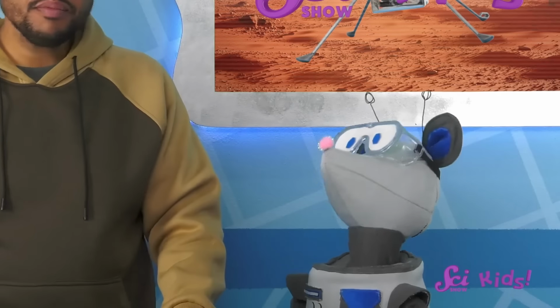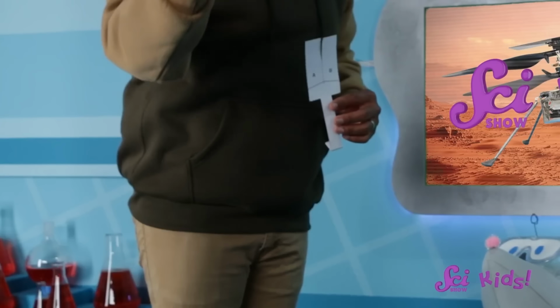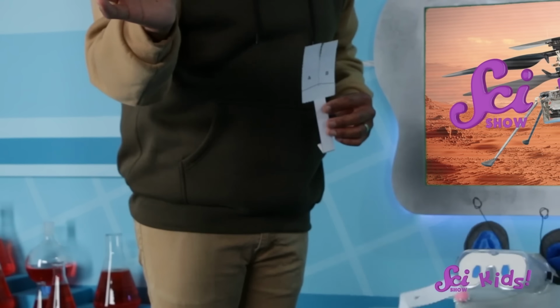What did you notice about our model, Squeaks? Yeah. The model with the blades stretched out spun better and took longer to reach the ground. This is a pretty good first design, but I wonder if there's something we could do to make our model stay up longer. The engineers who built Ingenuity had to try many different designs before they found the best one. So we can do the same with our model. What ideas do you have, Squeaks?